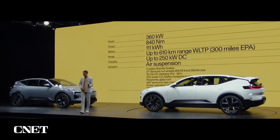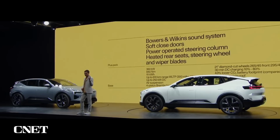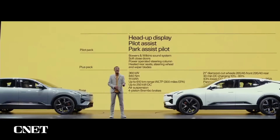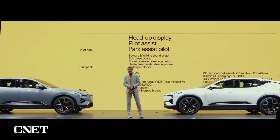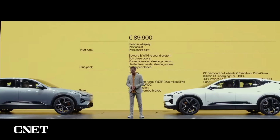The first year offer includes, as standard, the Plus Pack with Bauer & Wilkins audio system, soft closing doors, and power-operated steering column, heated everything. And we include the Pilot Pack with Pilot Assist, head-up display, and the Park Assist Pilot. The price for the first year offer, including Plus and Pilot Pack, €89,900.